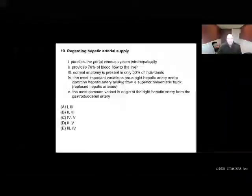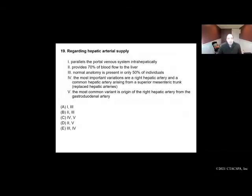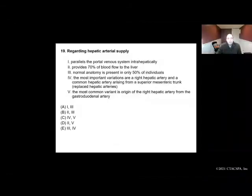Oops, sorry. Regarding the hepatic arterial supply, so we're looking for the true ones. One, parallels the portal vein intrahepatically. I think I just said that, so it must be true. Provides 70% of the blood flow to the liver. Normal anatomy is present in only 50% of individuals. The most important variations are a right hepatic artery and a common hepatic artery arising from the superior mesenteric trunk. The most common variant is the origin of the right hepatic artery from the GDA. So, which one of these are true?